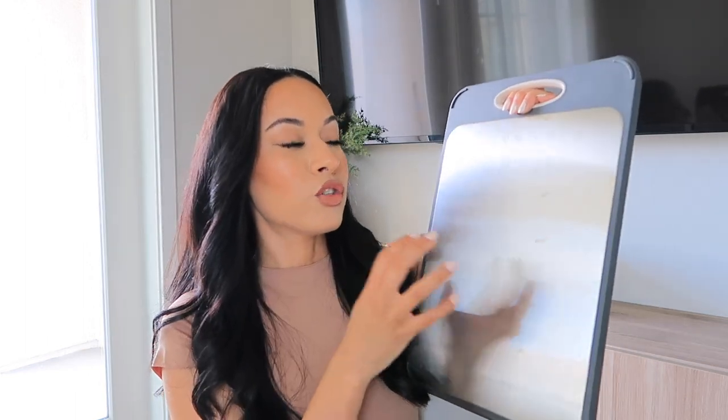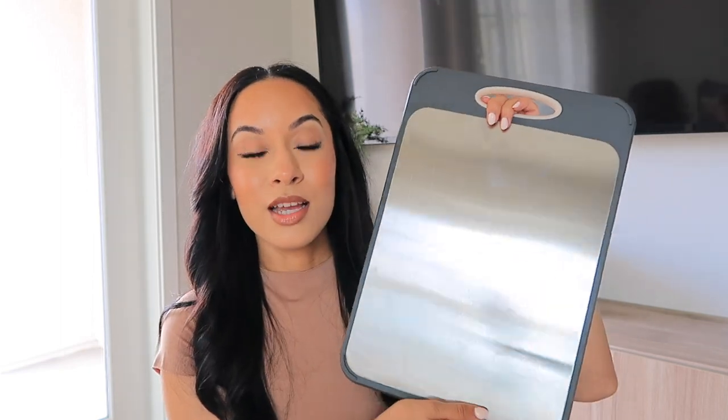On the back, it has metal or aluminum, whatever this is, so you can cut your meats. When you cut meat on the other side, sometimes the knives make little cuts within the cutting board, and then the juices from the chicken or the meat sink into those cracks. And that is a high possibility of cross-contamination. You don't want to do that. Of course, if you clean it well, yeah, but sometimes you clean and clean and clean and you just don't know what is in between those little cracks. So having the metal side, you don't even have to worry about that.